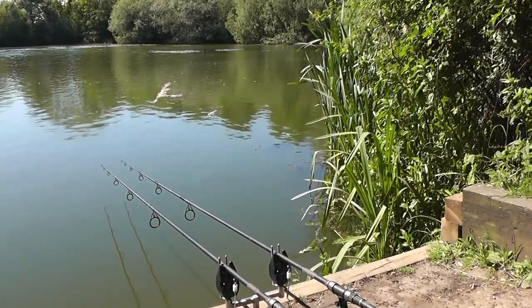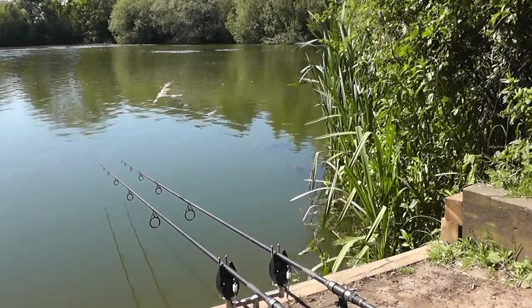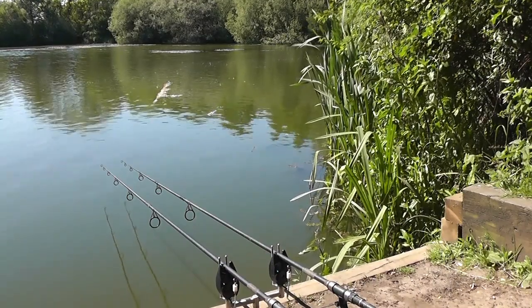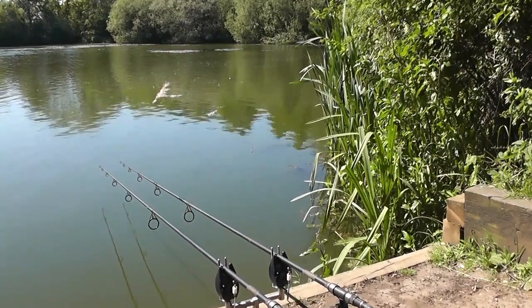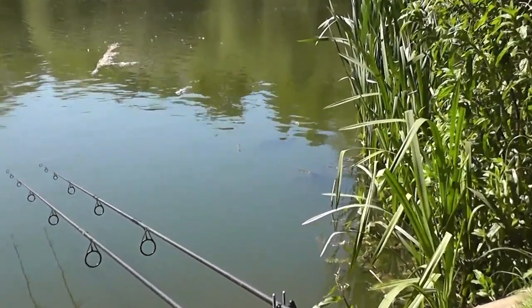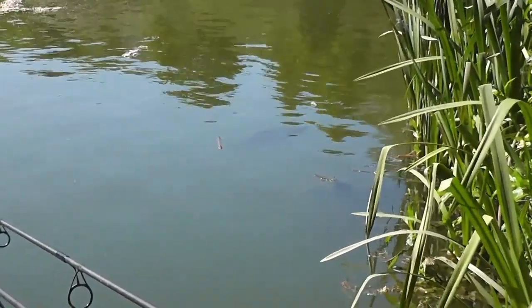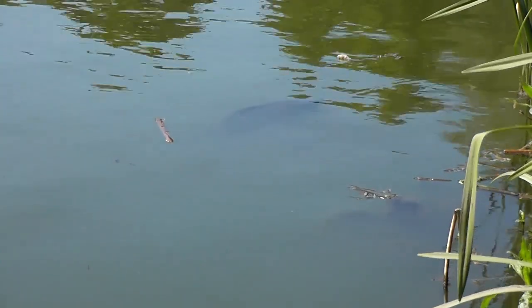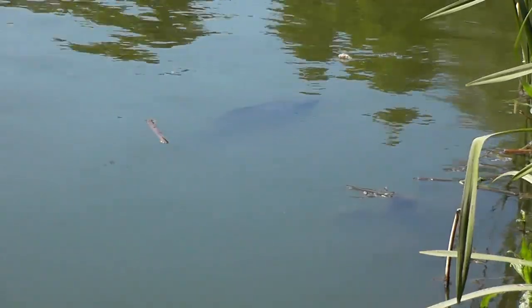Well, it's gone a bit quiet now during the afternoon heat, but me and Dad are just sitting here having a chat, and look who's decided to turn up. He's only a stocky, but look, I don't know if you guys can see him. There he is there, look. Hello. It's only a little one.